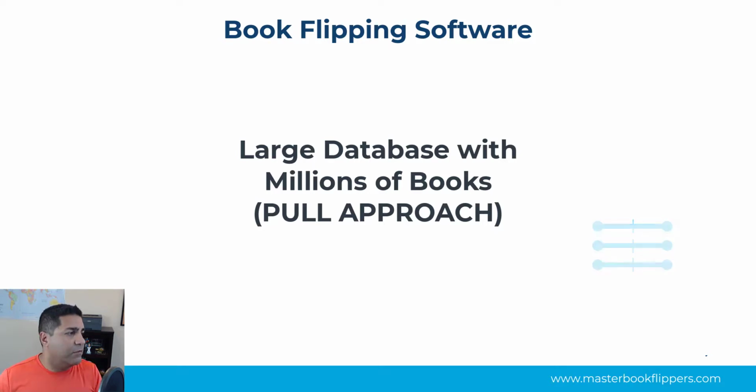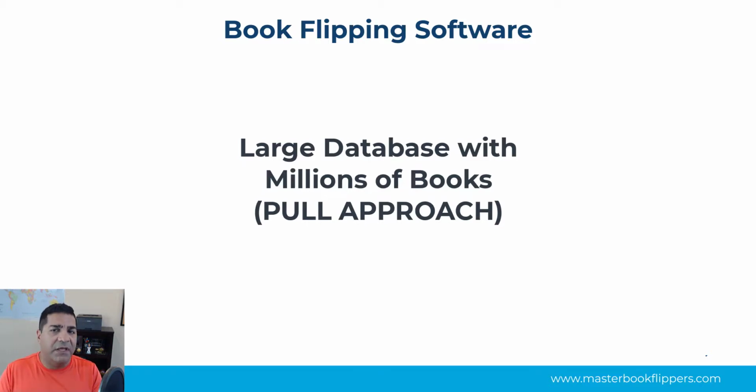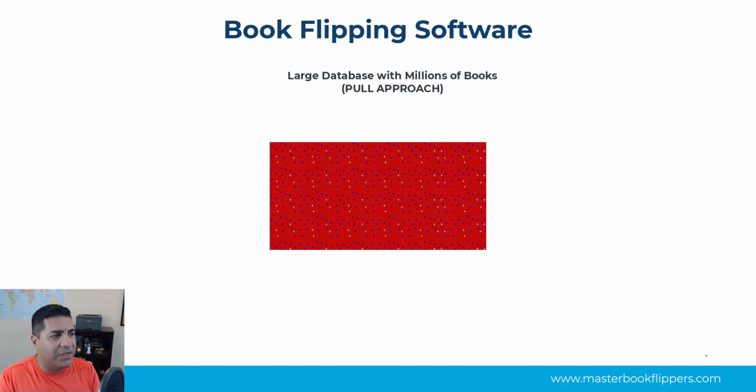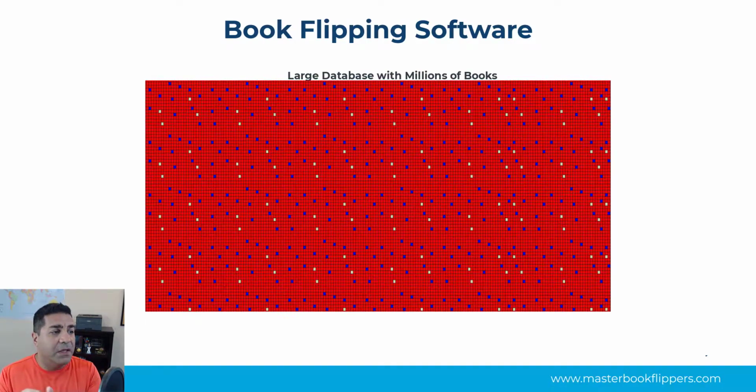All right, so let me show you this example to illustrate it. If you can see here, we've got a bunch of red dots and blue dots and green dots. I don't know how well you can see them. I'll try to make it a little easier for you to see. The red dots really represent, let's say, millions of books. I don't know that the exact number matters. There may be up to 20 million or more books for sale on Amazon.